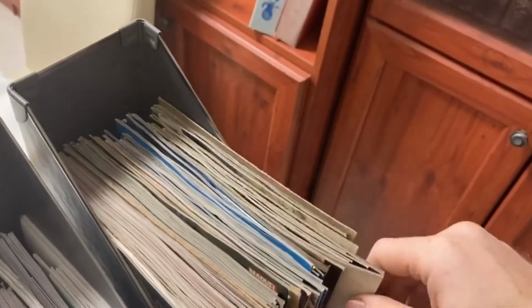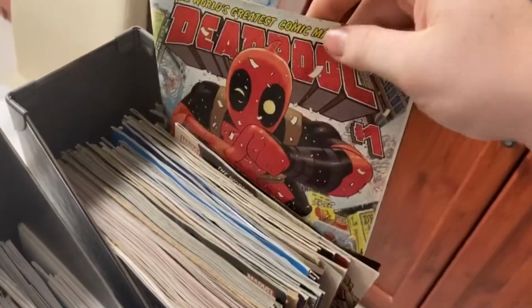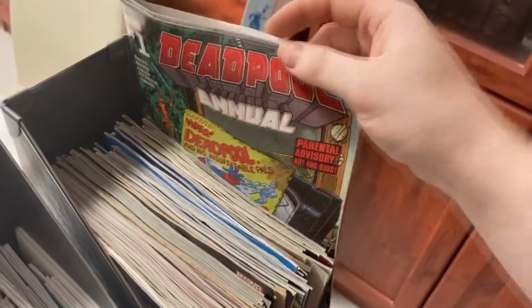Deadpool, not the original, but the main series Deadpool that we had. Another one of Deadpool, that was the first volume in that series, Deadpool Annual. Really love this book, really good stuff in general. And these are basically stops to separate each series. So that's basically it in terms of my actual physical comic books.